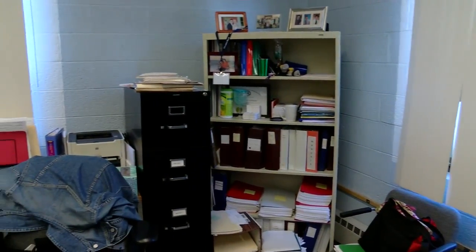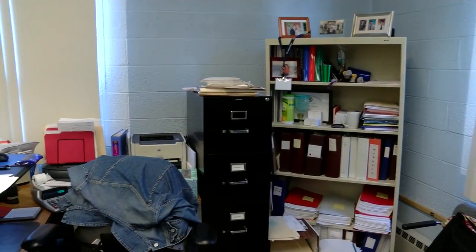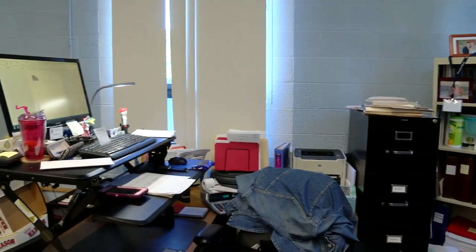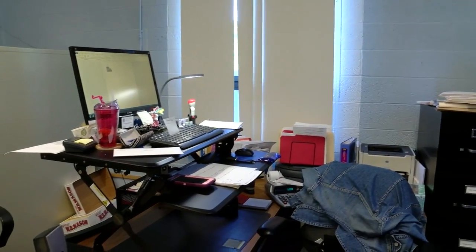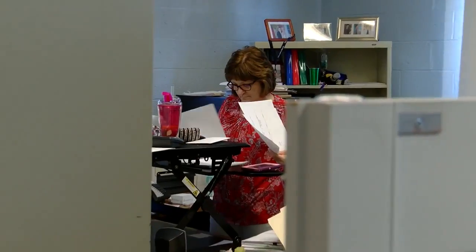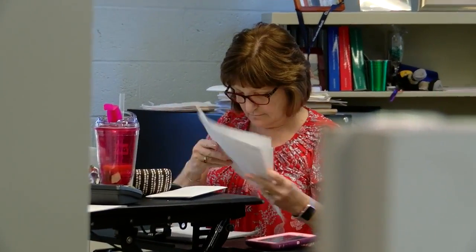Again, we're in an area where a lot of important information is handled, and we have our town clerk behind us. Between the town clerk and the treasurer's office, there's a lot of background noise, and a lot of noise that comes just from having a standard conversation with somebody.